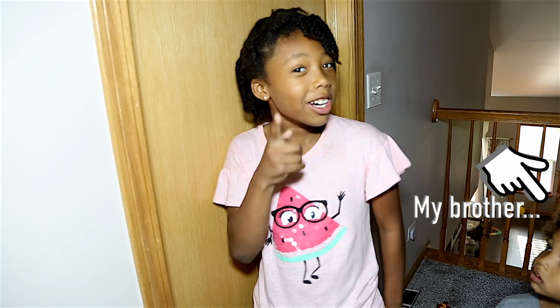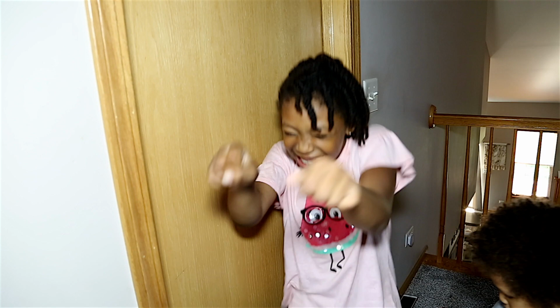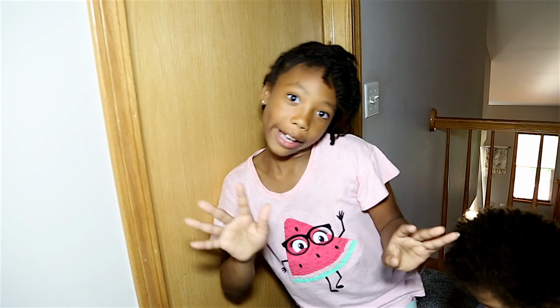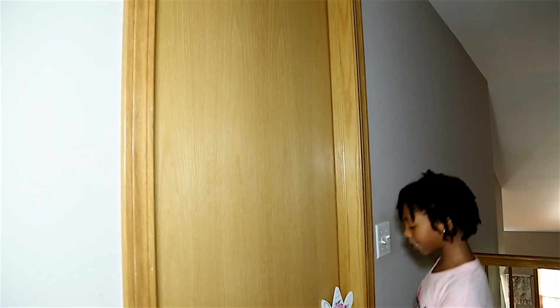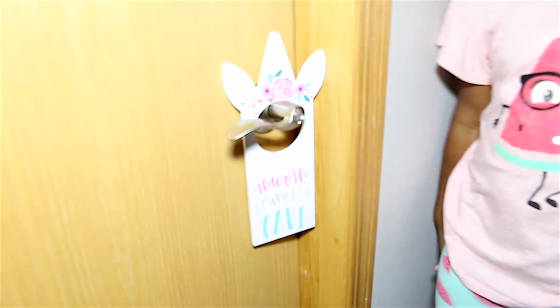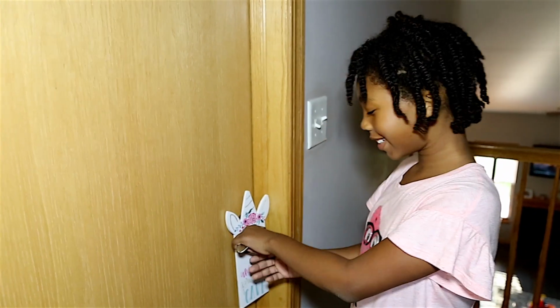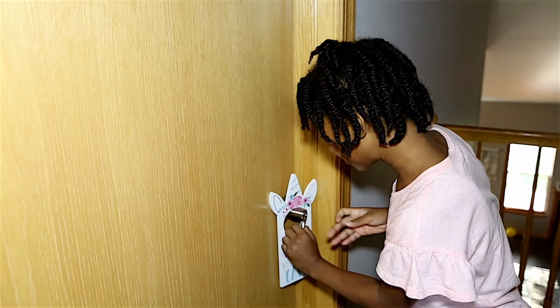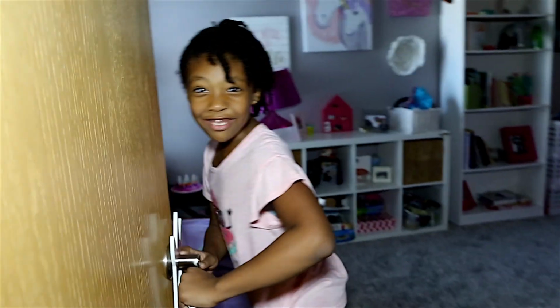So, I'm going to show you my new room! Okay, so here's the front entry, and as you can see, there's a little sign here. The theme of my room is a unicorn, so it basically says Unicorn Princess Cave because I love princesses. We are going to open this door of greatness. So here we go. Here's my room!